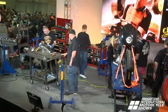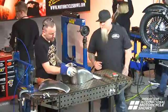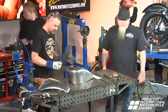Being that this side panel is just formed, I could just mark my line of where, like up here. And then I'm just going to bend this over my knee. The old knee tool.